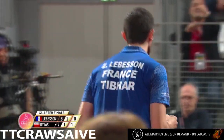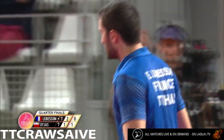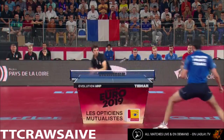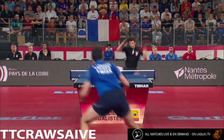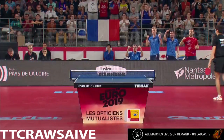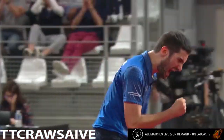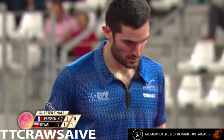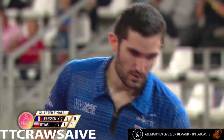These are the rallies that the crowd want to see. Loop to loop, Lebesson proving strong there. Fabulous play. Dyjas looked a little bit disheartened. The French are fighting on.